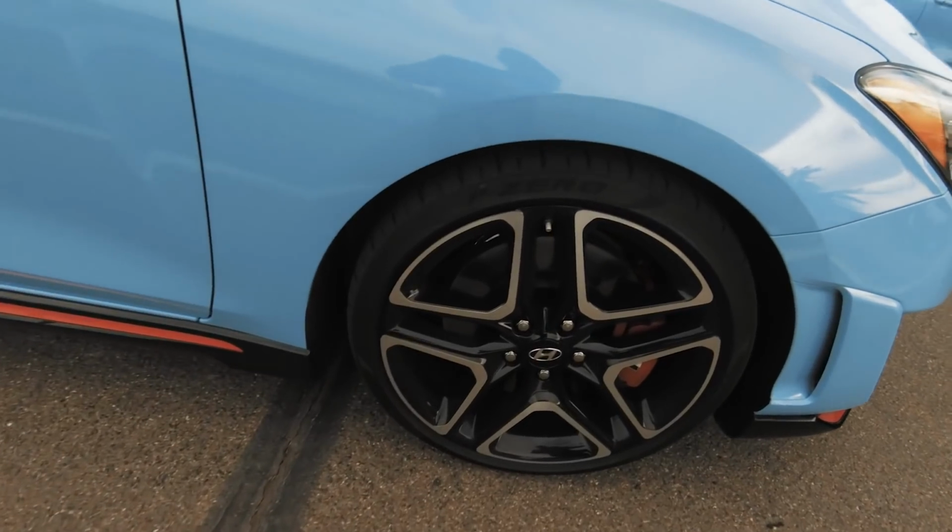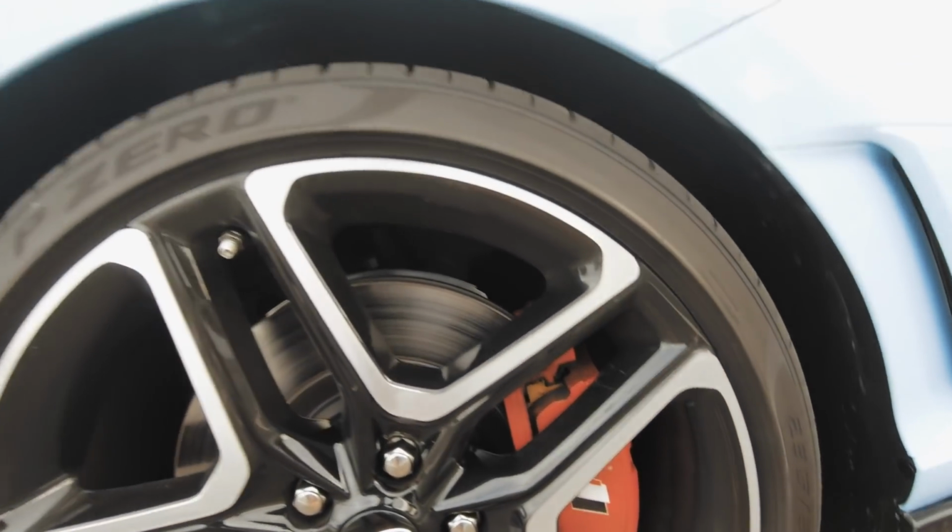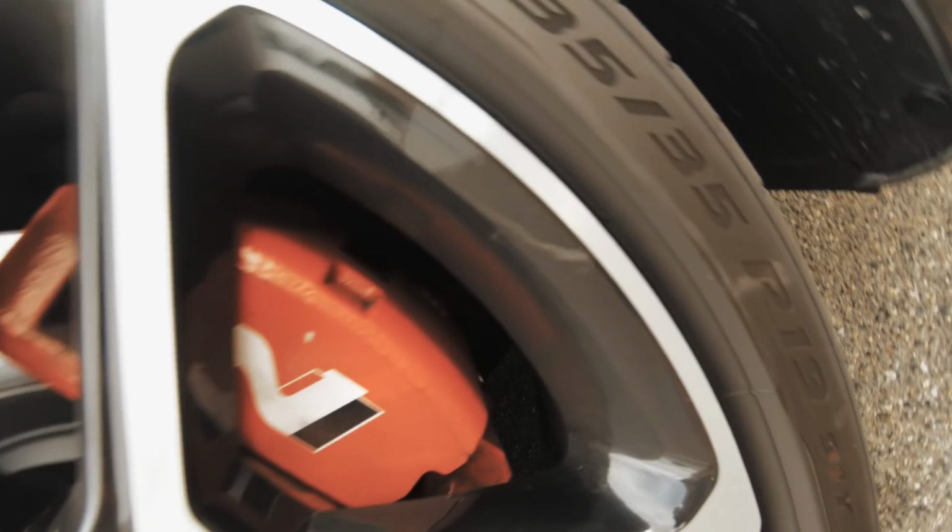Now, interestingly, Hyundai also found ways to save money on this. They didn't throw Brembo brakes at it. What they did was they revised the pads to use with an existing 13-inch brake system, and it feels great. There was no problem stopping. The gearbox is beefed up.